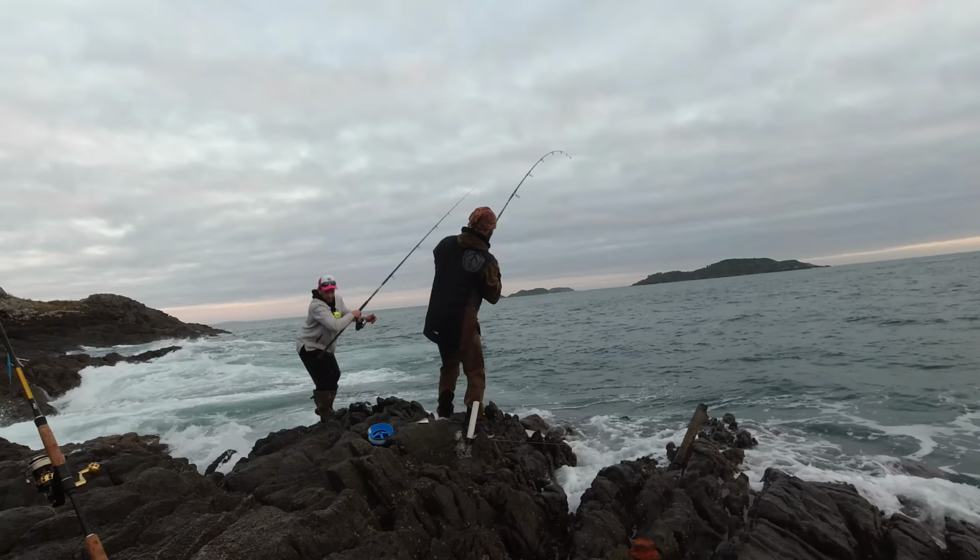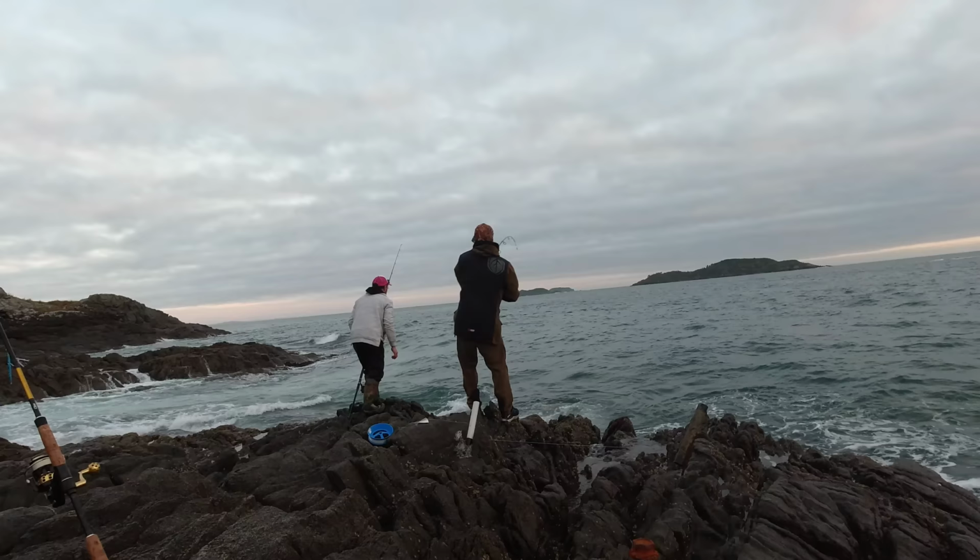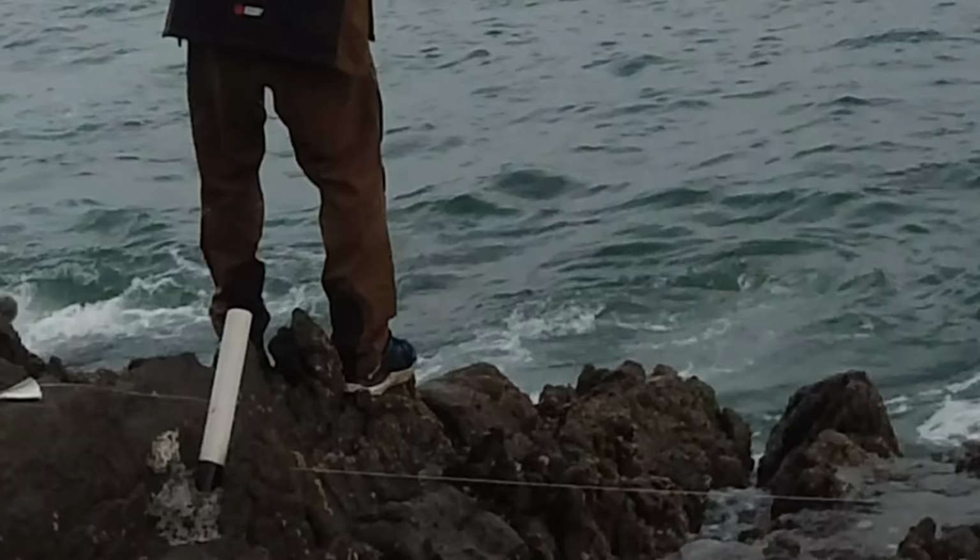The fish makes a good initial run, but after a bit of a scrap, I managed to turn things around and drag this beautiful fish right to my feet. But that's when it happened.